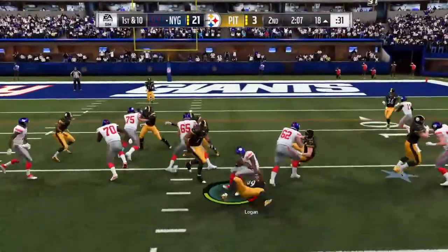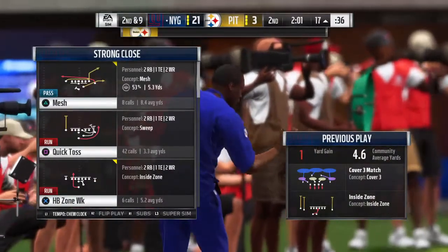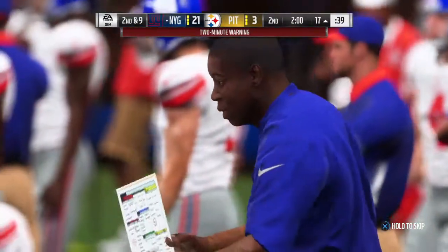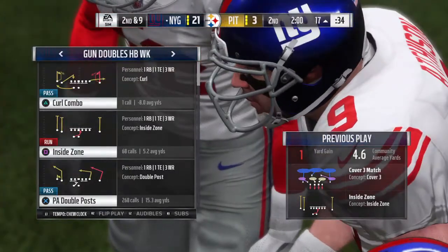Right back to him on first down. And he'll get this one down to about the 17. Vic Beasley able to make the tackle. 2 minutes to play here in the first half. We'll come back on Super Bowl Sunday after this.